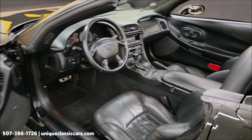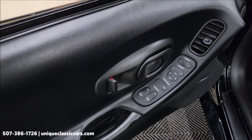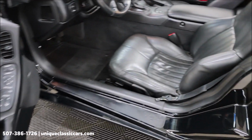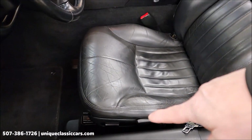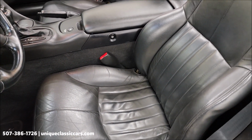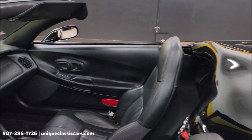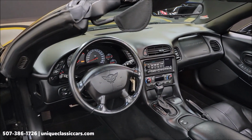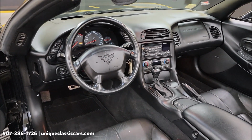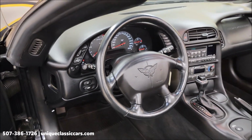Let's take a little closer look at this interior. Bose stereo system. Of course, your modern amenities with the memory seating, power mirrors, power locks, power windows, power seat. Take a look at the wear on the seats. I'd say not bad at all. AM, FM, CD player, again the electronic dual climate control. Heads-up display controllers over here, driver's information center.